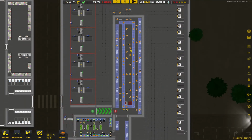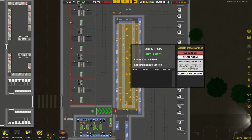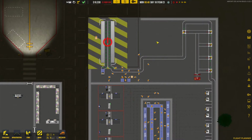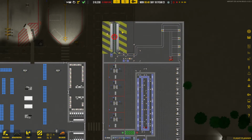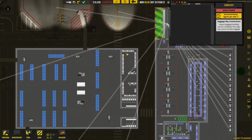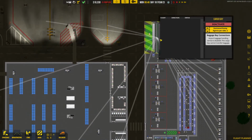So after you draw it out, we then have to link it to our baggage claim bay. And then, and only then, do you click on this and say activate. You have to link it all up. Ideally with no flight scheduled, ideally while the game is paused, do it all in one fell swoop, and you'll be much happier.